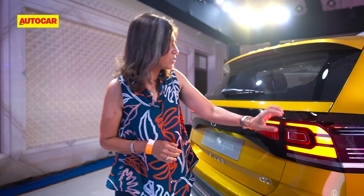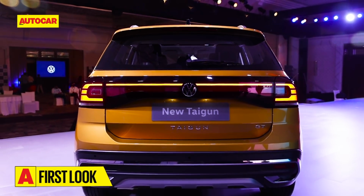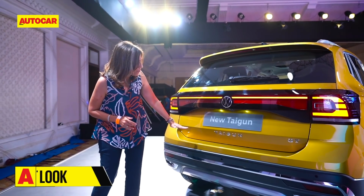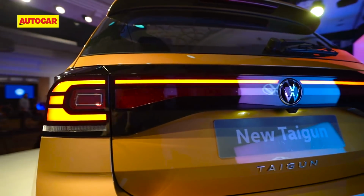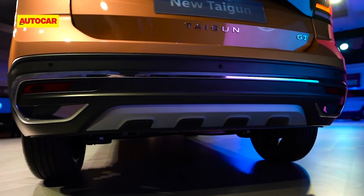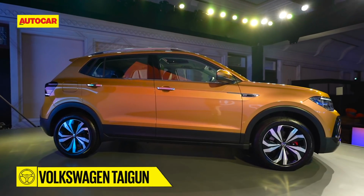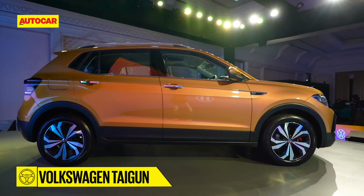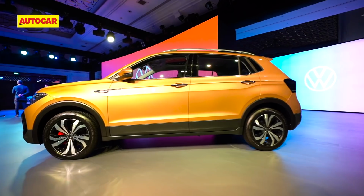Now what strikes you at the rear first are these unique tail lamps, C-shaped ones with the bar that runs right across the boot line. It is very distinctive. Also lots of sharp creases and cuts over here which give it a lot of definition. Again, you see chrome over here which surrounds the fake exhausts right here at the back. Skid plate again. So it is a smart looking car, tautly skinned, clean lines and a strong look.